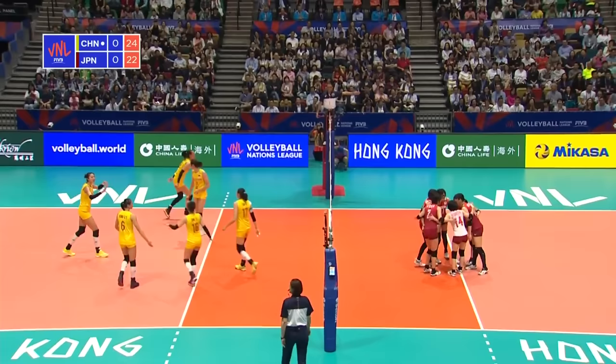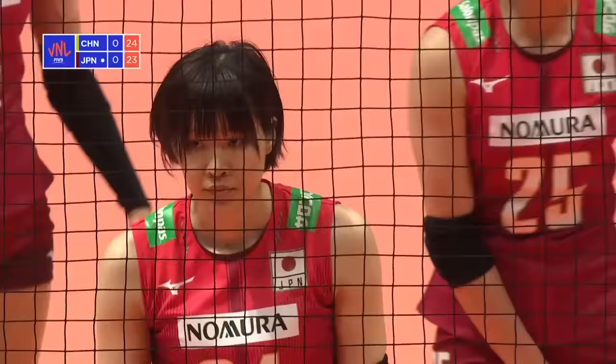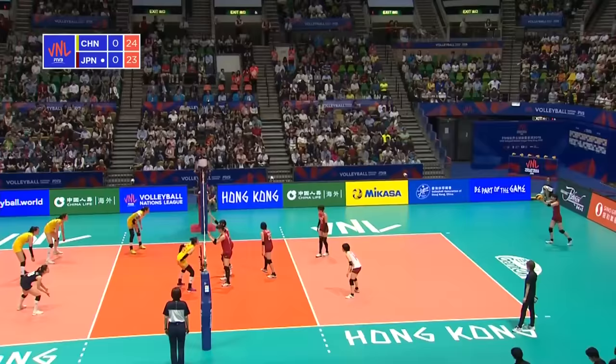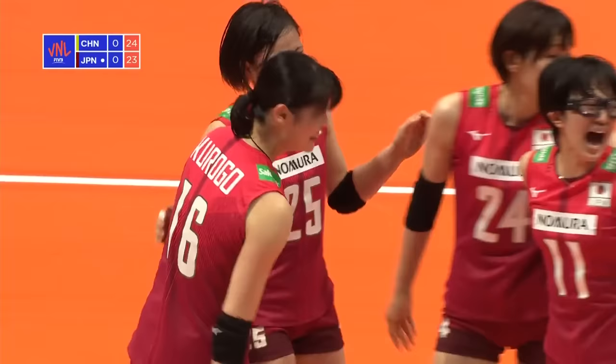Koga this time with the attack, but as I said, Japan still have to score a point off their own serve if they want to survive in this set, and it's got to happen now. 24-23, Japan serve. Brilliant, unbelievable from Japan. And a net touch, or no, ball onto the antenna. So that's out. Japan's point, and there it was, the one they needed on their serve.